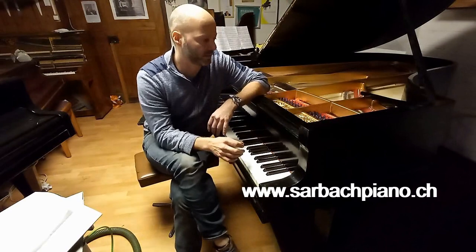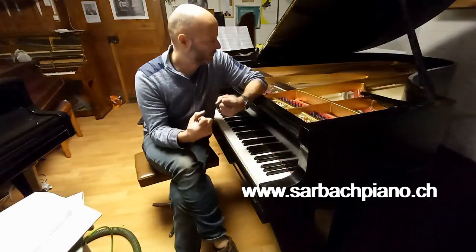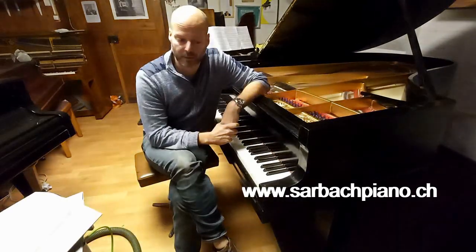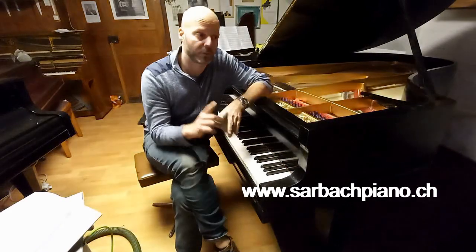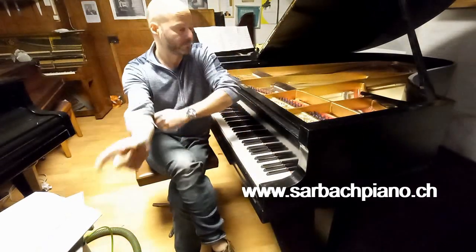This piano just sounds much fuller and much more colorful than any Grotrian you will find of this age. But first let's talk about Steinweg and Steinway.